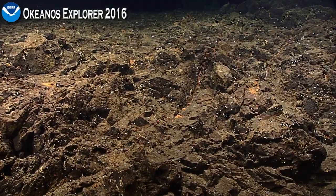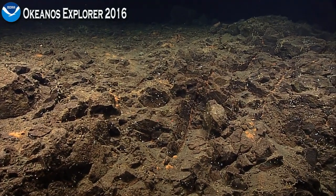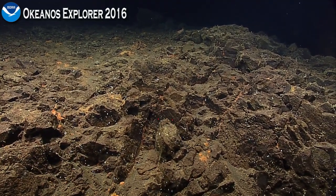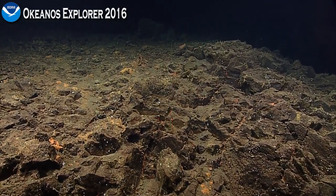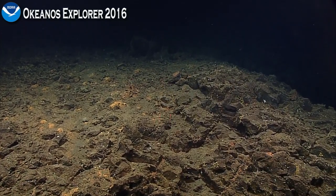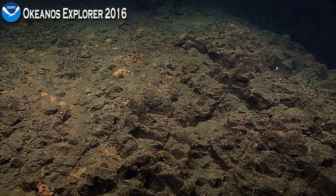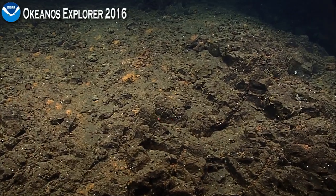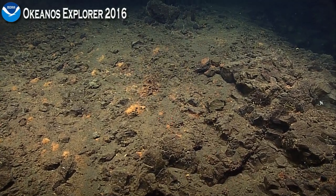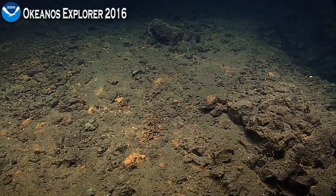You can see staining in the fractures now as well, so it may be that there's a lot of diffuse emanation of warm fluids coming out around these rocks. I think all these yellow deposits are from past hydrothermal venting, but I think we still haven't seen any evidence of active venting. But the temperature's still going up, so maybe it's still ahead of us. Yep, fingers crossed. Hope we get to see something active.